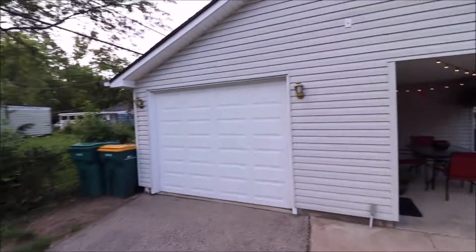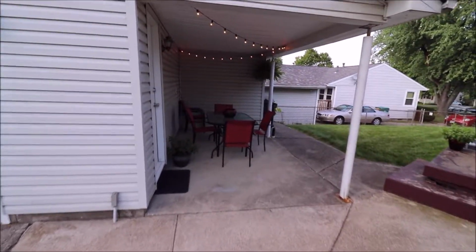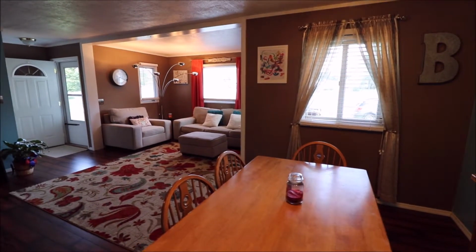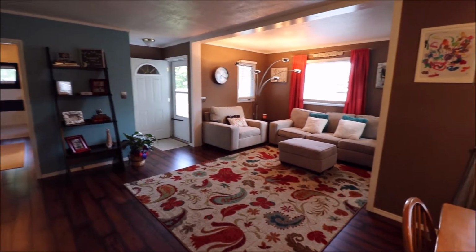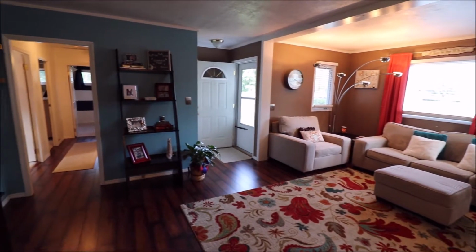Then here's a shot of the garage. Back inside. So once again, 1629 Tabor Avenue here in Kettering, 1,056 square feet, 3 beds, 1 full bath. You've got the detached one car with the cool covered entertainment area out there. Really absolutely beautiful.